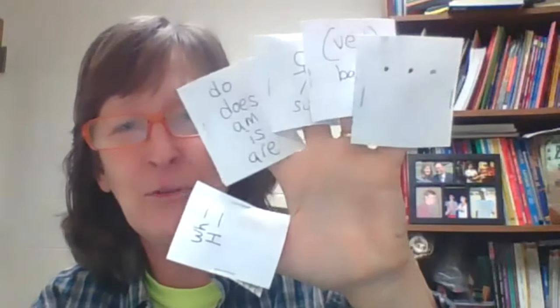So I love the fingers. And that's just because that's what I had. I have scissors, I have staples, I have scrap paper. So that's what we did.